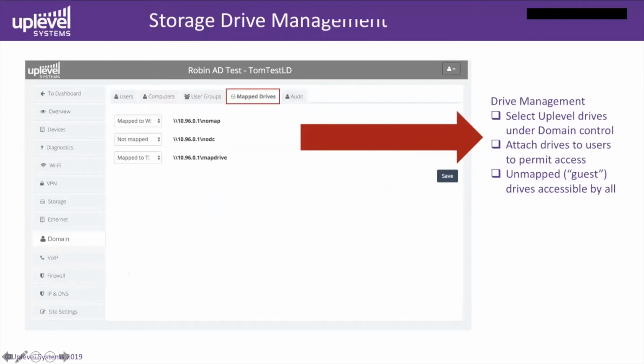Something that has been much requested for our storage is to have per user control over drives. And in fact, that's exactly what domain services provides. Today, of course, as you all know, the Uplevel shares are available to all users on a given VLAN. We use per VLAN segmentation to restrict access. Basically, this is effectively the same as guest access code.